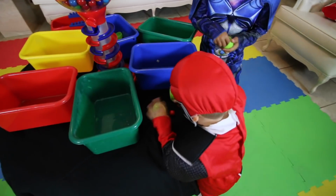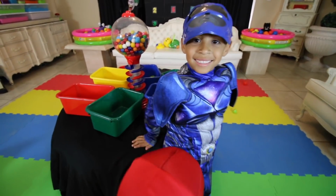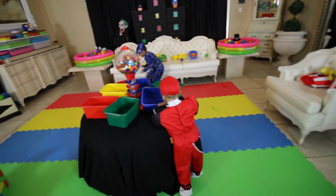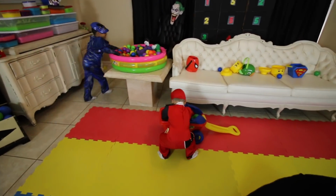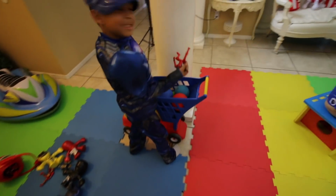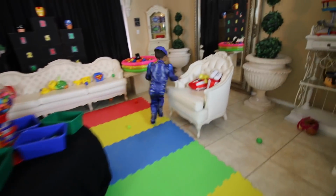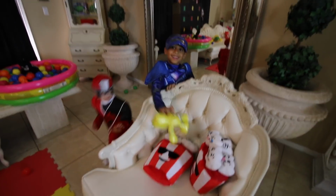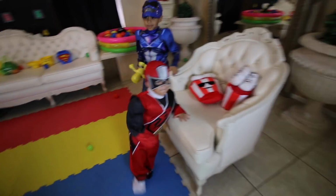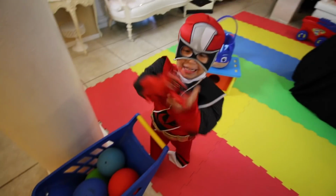Yellow and red. Red Ranger, find the Red Ranger, and Blue Ranger, find the Yellow Ranger, go! Where's the Red and Yellow Ranger? That's not yours, you have the yellow one. No. Find your yellow one. Found it! Oh, he's got the yellow. Red Ranger, where's the red? You gotta find the red one. Where's the red? Oh, you got it.